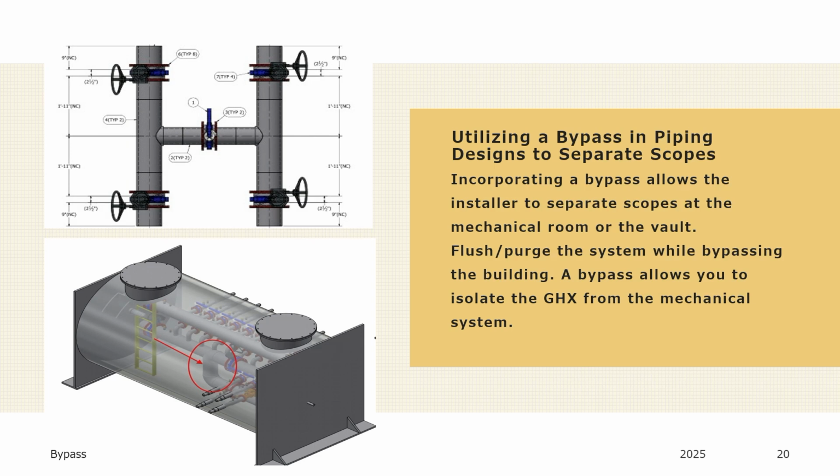Utilizing bypass and piping designs to separate scopes. Incorporating a bypass allows the installer to separate scopes at the mechanical room or the vault. Flush and purge the system while bypassing the building. A bypass allows you to isolate the GHX from the mechanical system.